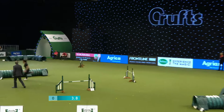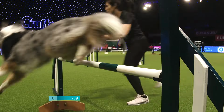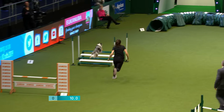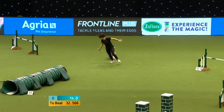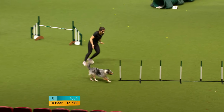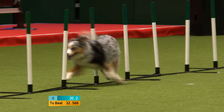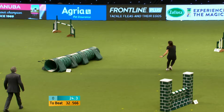So into the tunnel. A rear cross, we call that, cross behind. Go, tunnel, tunnel, tunnel. Hanging on here. Getting the blind turn in there, racing up towards the weaves. Nicely done, into the weaves. Look at that, lovely. Turning left, into the tunnel.